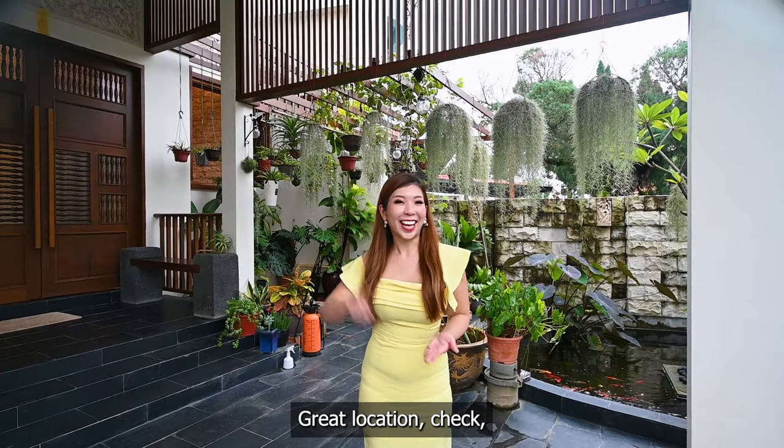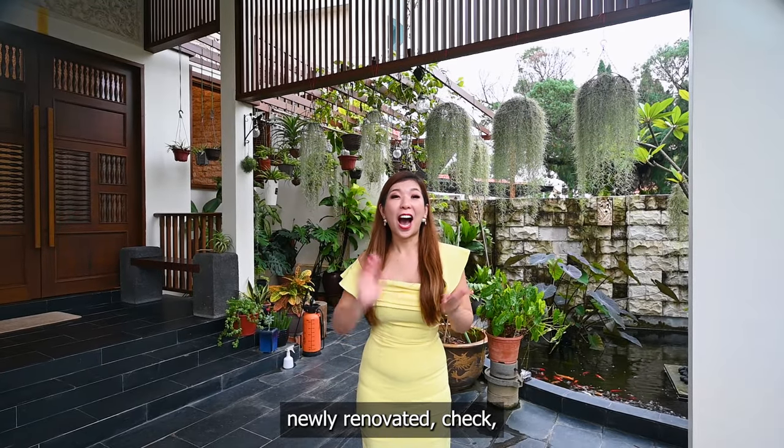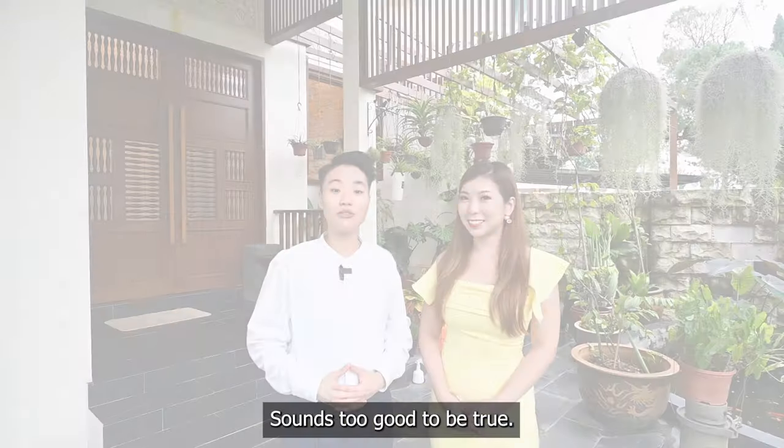Great location? Check. Newly renovated? Check. House comes fully furnished? Checked. Sounds too good to be true?